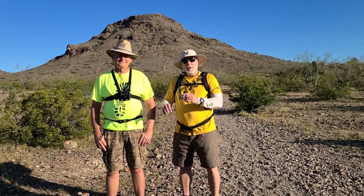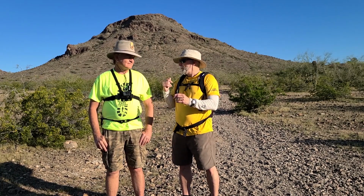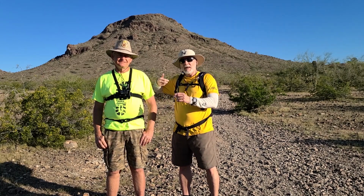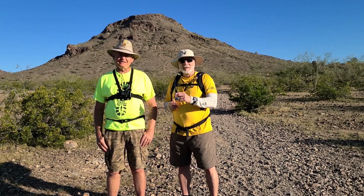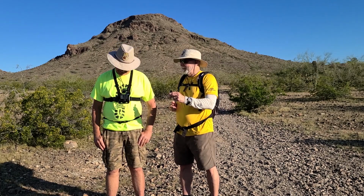And we're going to start up here on 308, connect to 150, I think. It's maybe the circumference trail. We're going to go about half the circumference around, and then we're going to start heading up to the great climb to get to the top. Oh, God. Okay. All right. Sounds like a plan. That shouldn't take us more than 15 minutes. Sure. All right. You bet.